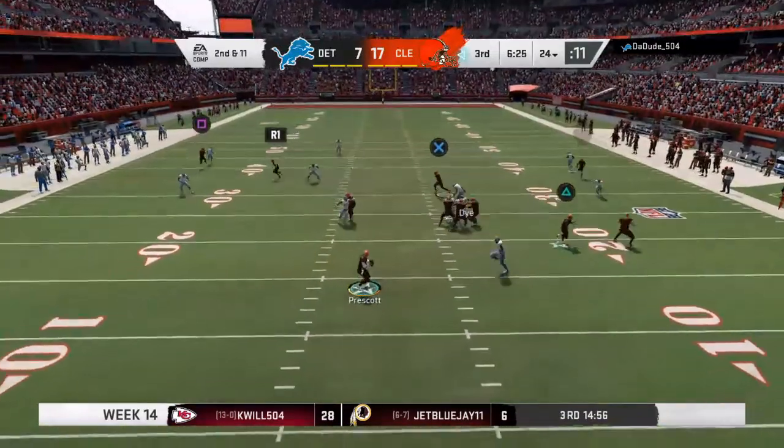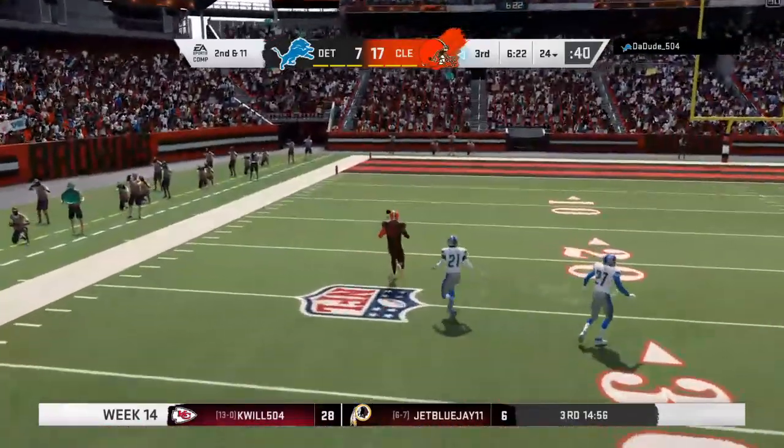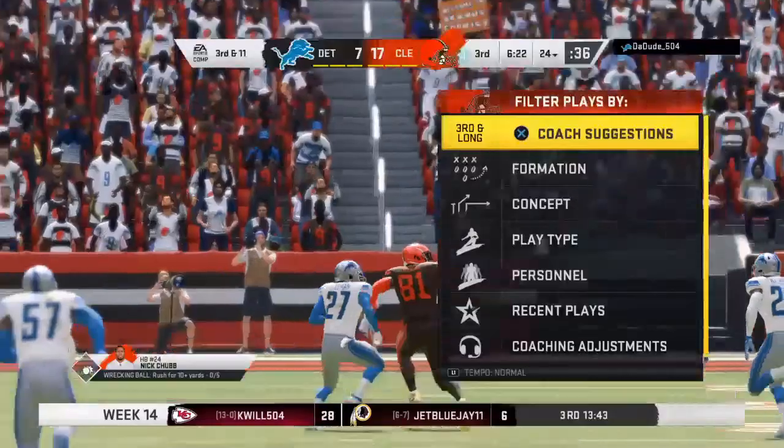Play action now. Prescott. He's going to rifle one deep left side. And this is going to wind up incomplete. The coverage there too strong on the deep ball, and now they face a third down.